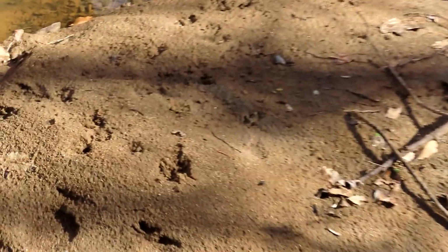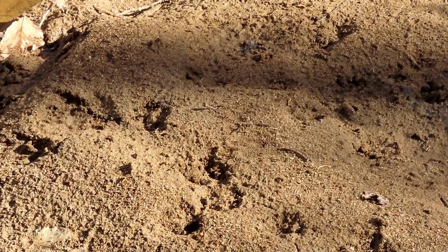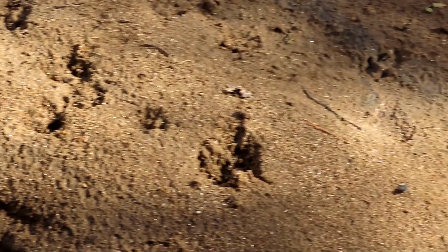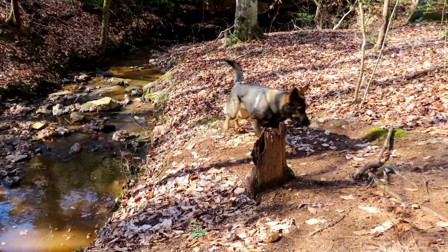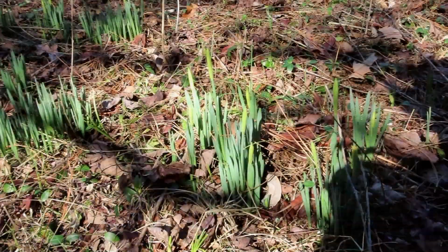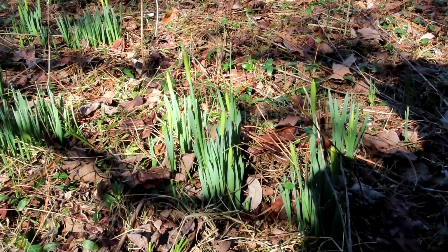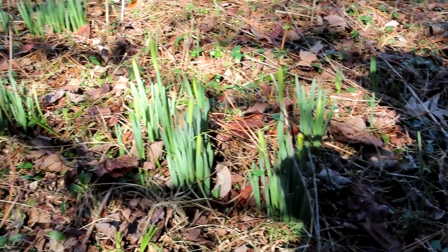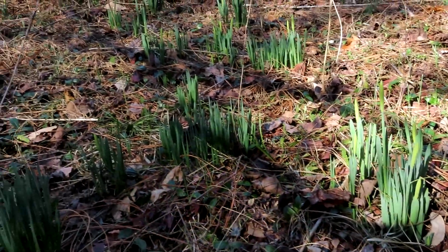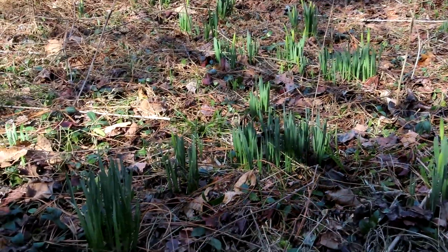Tracks, lots of animal tracks along the river. Looks mostly like birds or maybe an otter. What are you doing? Did you find a stick? Bring it here. Spring certainly comes earlier in the south. Today is Groundhog Day, and up in a warm spot in this park, there's a lot of flowers coming up already.